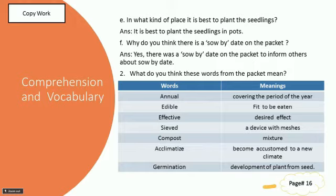Do you think there is a sow-by date on the packet? The answer is yes, there was a sow-by date on the packet to inform others about the sowing time. What do you think these words from the packet mean? Here are some words with their meanings. The first word is annual, covering the period of a year. Edible, fit to be eaten. Effective, having the desired effect. Seed, a device with meshes. Compost, mixture. Acclimatize, become accustomed to a new climate. Germination, development of a plant from a seed. And these questions you will solve in your notebooks.